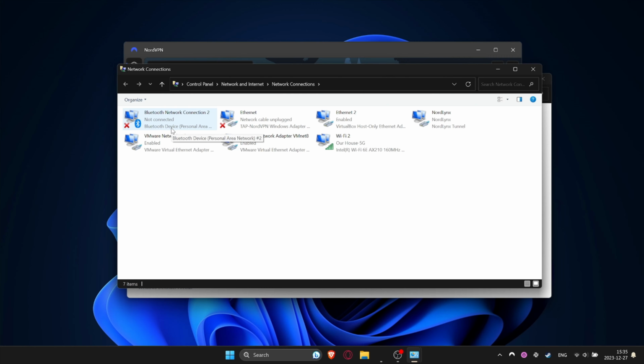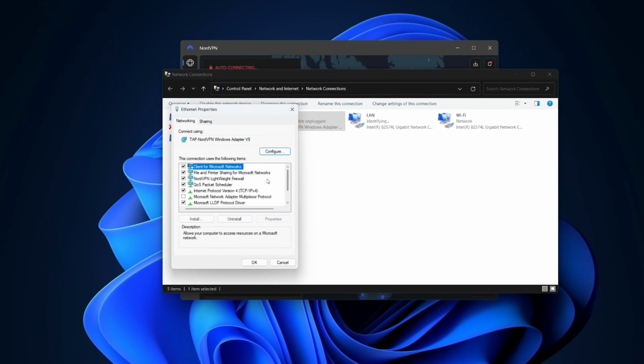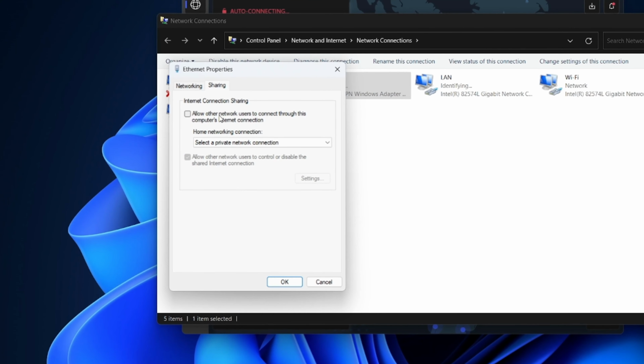There you should see Virtual Nord Adapter and the Tap NordVPN windows. Right-click on the Tap adapter and select Properties. Next, open the Sharing tab and tick this box right here. Then select Local Area Connection from the drop-down list and click OK. The only thing left now is to connect to one of the servers on the NordVPN app. Hey, congrats, you've done it.